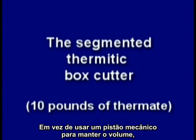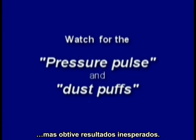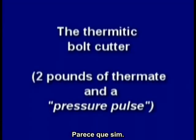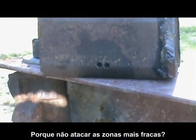Rather than using a mechanical piston to maintain volume, I segmented my box cutter with steel plates hoping to get a more uniform burn, but got some unexpected results. Can thermate make pressure pulses and or dust puffs? I guess it can. But why waste all that thermate and energy cutting the columns? Why not attack the weakest areas instead?